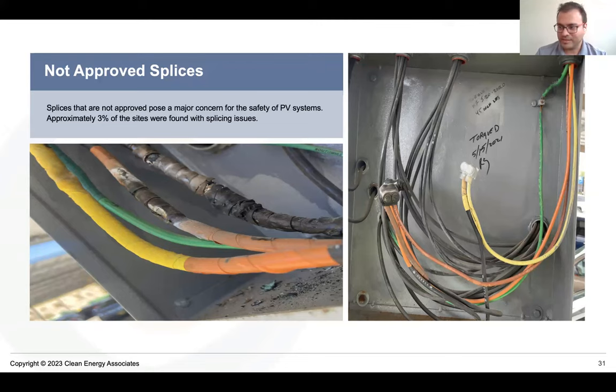These splices are not recommended. If they have to happen, they need to undergo a proper approval process. A lot of these decisions are made on the site by a technician or an electrician. And for this specific scenario, no one knew the splices existed in this box. No one knew there was something bad going on in this box. Luckily, we found this before it could turn into a major incident.